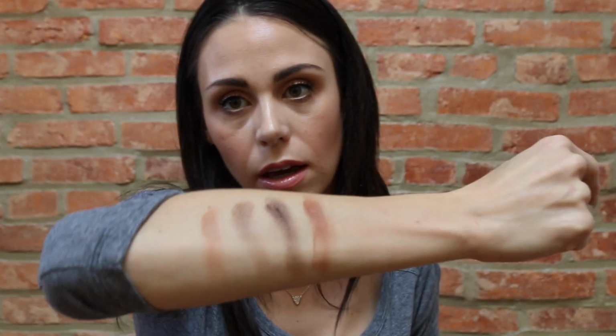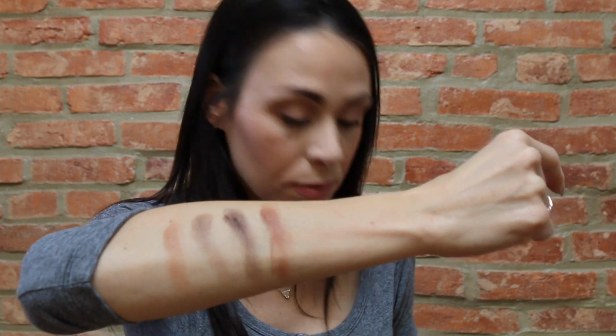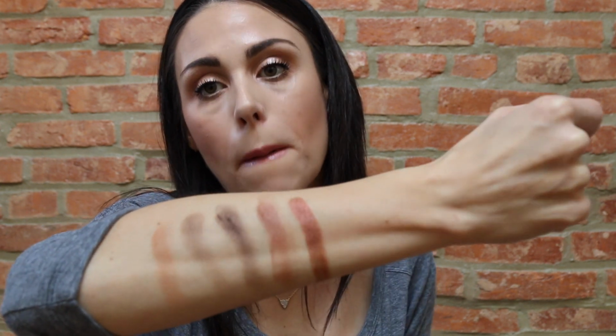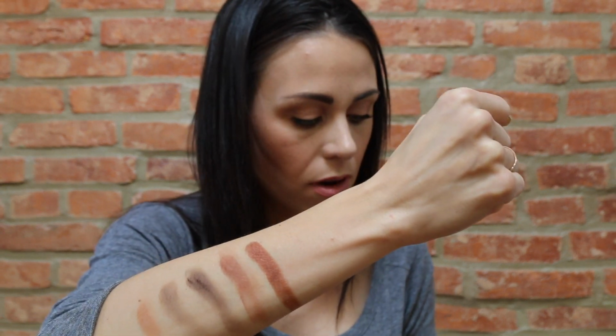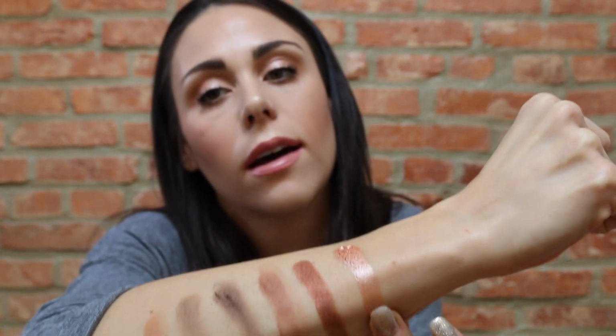This is like a more, I don't know, reddish brick brown. And this color, oh my god, get ready. Just get ready. Gosh. I barely even touched it, and it's just like, what? Now this is the color I have all over my lid today. Oh my god.